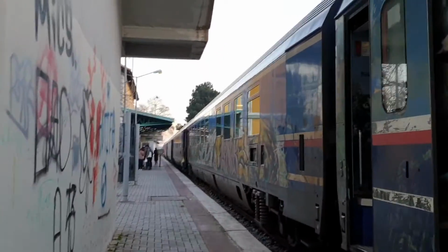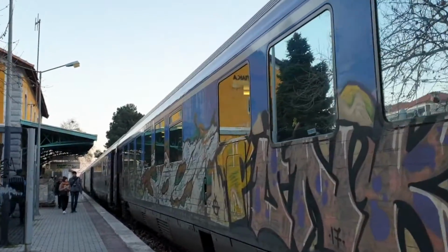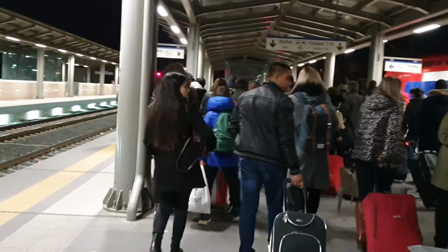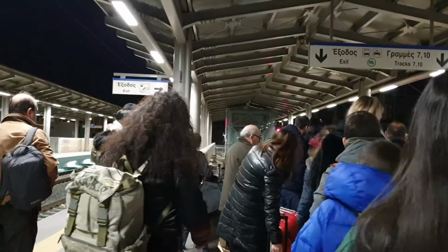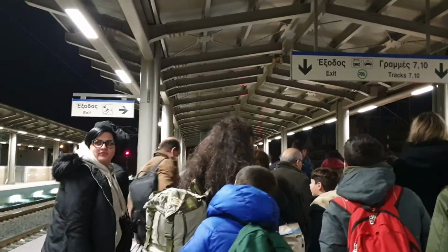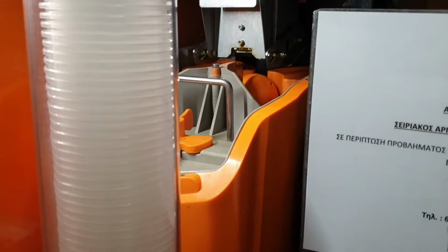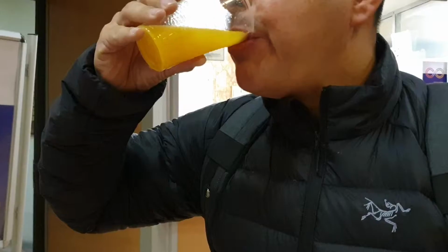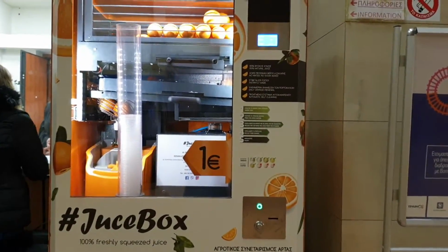Okay, we're going back now to Athens. We're just looking for our train. It's right here. Our day is over. We're back in Athens. It is 9:30. It was a 4-hour bus and train ride. Our butts both hurt from sitting so long. Yeah. But we're glad to be back. We still need to take one more train. Okay. I'm done. Good? Delicious. It's sour. It is from this juice box for a euro.